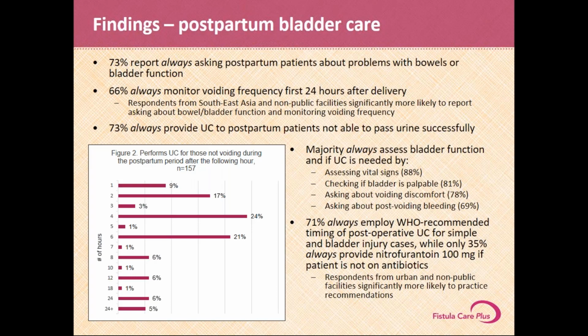In addition to time without voiding, the majority report utilizing additional recommended practices to assess bladder function and if urinary catheterization is needed, with assessing vital signs and checking whether the bladder is palpable as the most widely practiced. The survey also examined postpartum bladder care practices following operative delivery, specifically adherence to existing WHO guidelines. Over 2/3 report always employing the recommended timing of postoperative urinary catheterization for simple cases and those exhibiting a bladder injury. However, only 1/3 report always providing 100 milligrams of nitrofurantoin if the patient is not on antibiotics. Respondents from urban and non-public facilities were significantly more likely to practice these WHO recommendations.